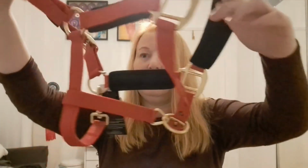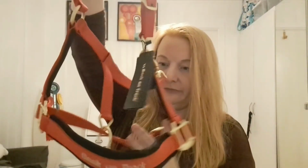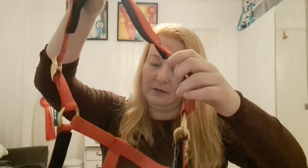The final thing I got is a Back on Track head collar for Marn. I hope this one will fit her, because I ordered in cob, and sometimes she's cob and sometimes she's full. So it looks like this. It might be too small. It looks rather small because it's already on the outer part. This looks like it could fit her, but we'll see. I'm going to try it on her tomorrow.